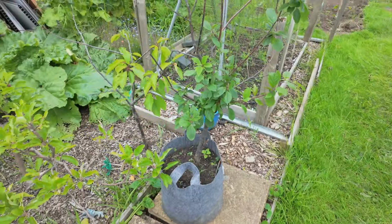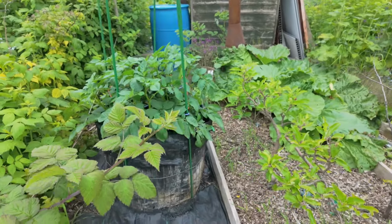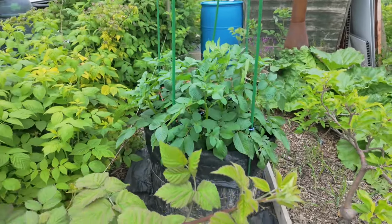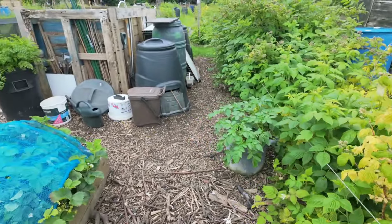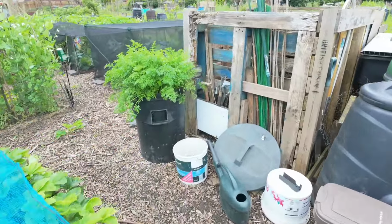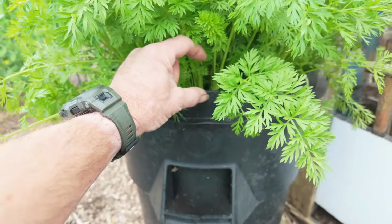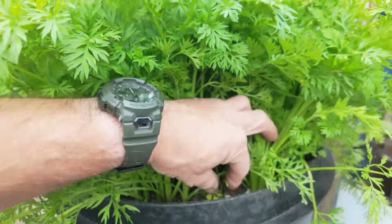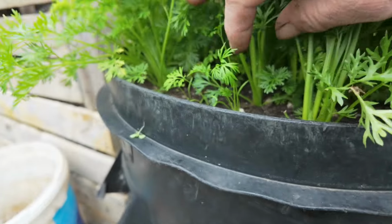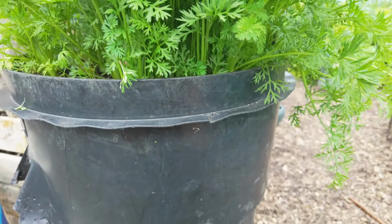But just pan round and have a quick look. The potatoes are grown. I'll have to mulch them up today, I think. All the raspberries have gone bonkers. Like the carrots in the carrot bin, look at them. They were only about this big last time I came up here. And the ones that I sowed in the little gaps are starting to grow as well now, look. So hopefully I'll get a real decent amount of carrots in there.